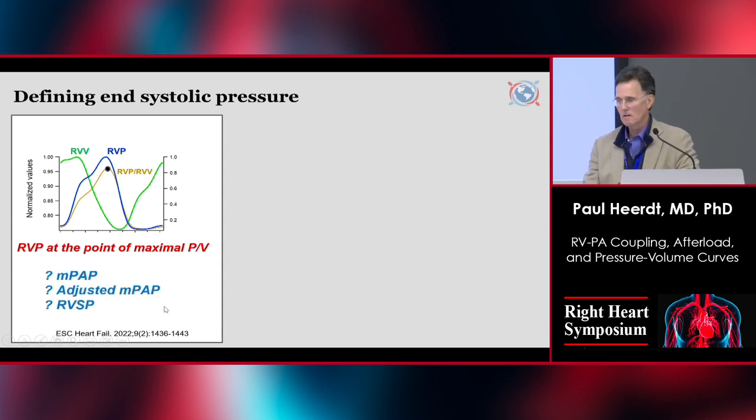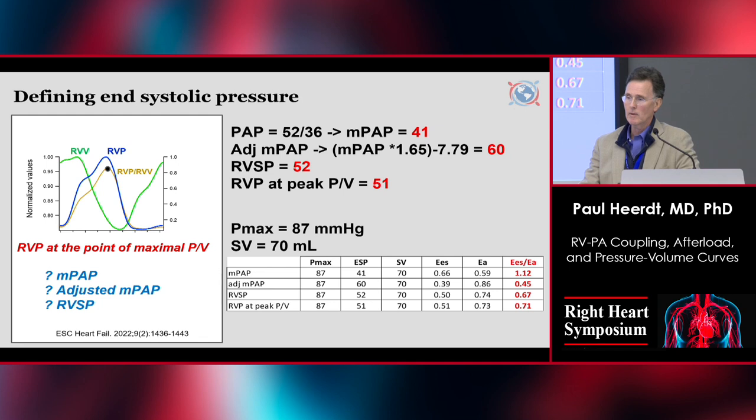But if you look in the literature, here's what people tend to use, the three most commonly used ways to estimate end-systolic pressure in single beat methodologies. It's either the mean PA pressure, mean PA pressure adjusted to a regression equation that's been defined, or RV systolic pressure. So in a project that we have going with one of the fellows recently, where we're doing conductance and 3D echo, here's an example. The mean PA is 41. If we apply the adjustment model that was described by Tello and colleagues in Germany, it gives us an end systolic pressure of 60, which is interesting because it's a little bit higher than the actual RV systolic pressure.